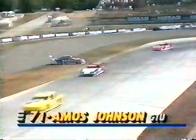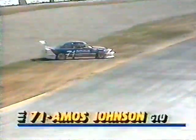He is in his 2nd year with the Rocket Sports team, one of the most successful drivers in recent Trans Am history. He and Darren Brassfield are the only drivers in Trans Am history to win over $100,000 in 2 different seasons. And there's a car taking off the corner. That's Amos Johnson, car number 71.